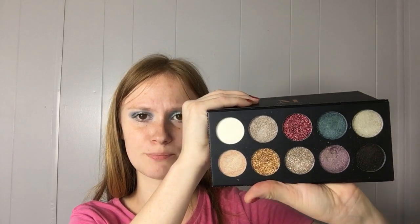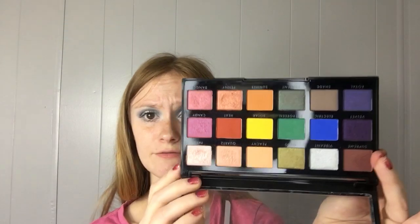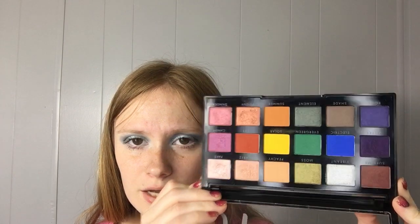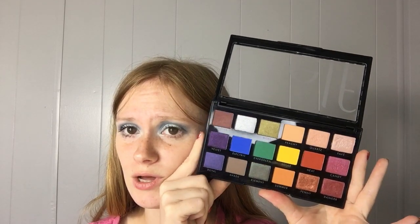Then I have a Morphe Artistry palette. That's all it says. And this is a glitter palette. So these are pressed glitters. e.l.f. 18 Hit Wonders. I need to bring this out and use it. I've used it definitely, but I need to bring it out and use it more. It's just got a rainbow. It is the rainbow of e.l.f.